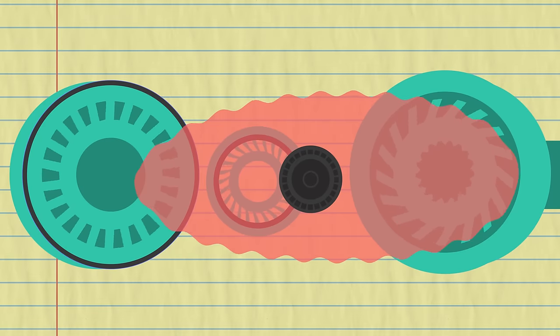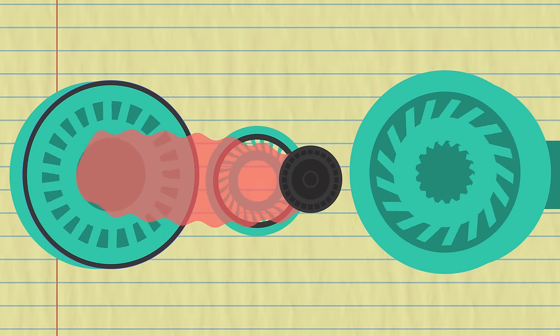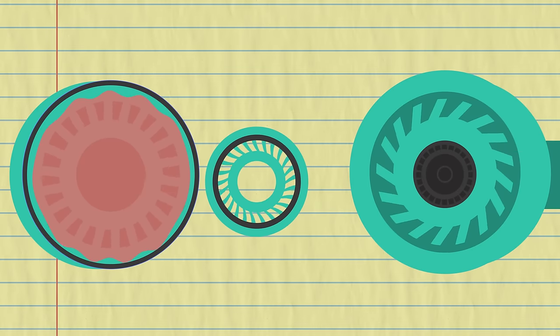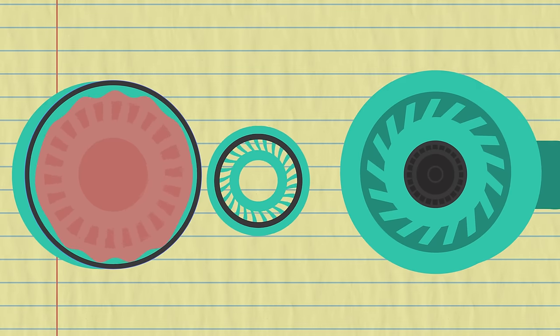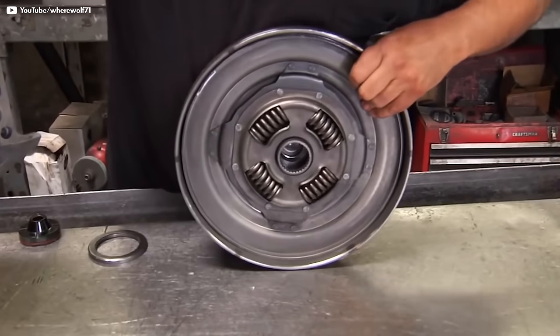But at a certain point, the fluid pressure builds up enough and the speed of the impeller and turbine are close enough, and that causes this clutch to lock the turbine into place, making it a part of the torque converter housing along with the impeller. Now you're at cruising speed, and these springs help to dampen that shift, just like the springs we saw on the clutch plate in a traditional clutch.